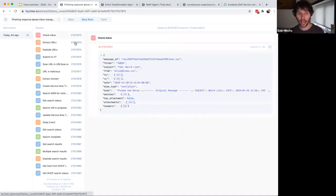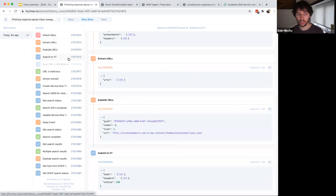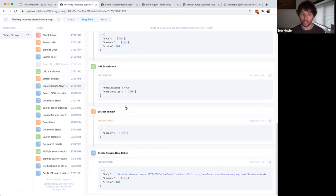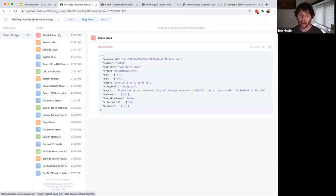So we've got the results of the email. We can see what happened when we submitted to VirusTotal. We can see what happened when we extracted the domain. We can see what happened when we created the ServiceNow ticket. All that kind of information is available in Tines. We can see what happened when we searched SIM. It's all there. In addition, we're keeping metrics around this and how long it's taken.